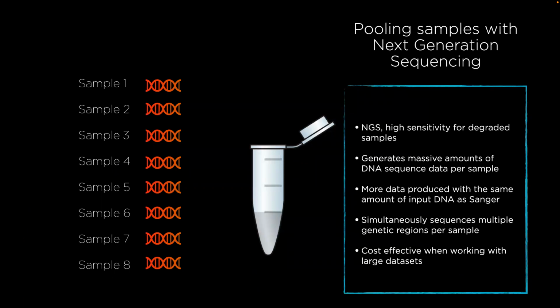And so, as I mentioned, because I'm not interested in knowing the host of each individual leech, but rather the diversity of the community, I combine or pool blood meal DNA samples based first on leech species and then by collection locality. This reduces the total number of samples that I'm dealing with, and it helps save time and reagents. I also use next generation sequencing, which is technology that's highly sensitive. It makes it really great for degraded samples. You only need a small amount of starting DNA material, and it produces more data than does the Sanger sequencing approach, because it's able to sequence multiple genetic regions per sample.